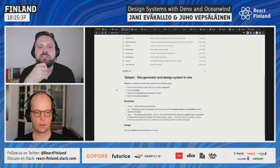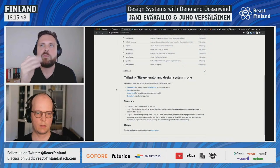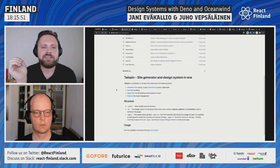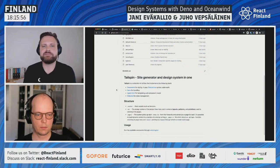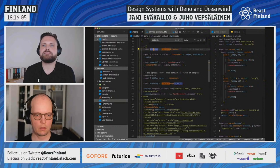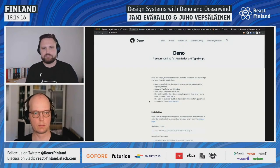If somebody got inspired by everything you're doing here, what would you recommend as a path for them? Would it be to look at these underlying libraries and contribute to those, or to make their own experiments? You can of course get in touch with me and we can do something together. It depends on your stack. If you have a stack and you want to use OceanWind, it looks like it's quite simple to integrate. This integration part is a little rough on the edges, but it's really cool. And maybe look into Deno, start right with Deno. Cool, thank you.